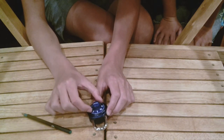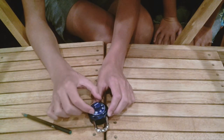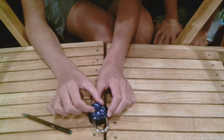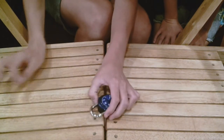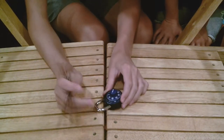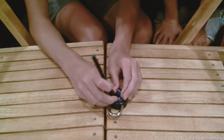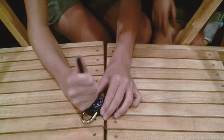Let's try 8. Don't say 11. 36. It will pop open by itself. No, yeah, if I get it right. So, that's all I remember. So, looks like I'm not doing that. But we can try and, I don't know, break it open somehow? And see what's under the twisty thing?